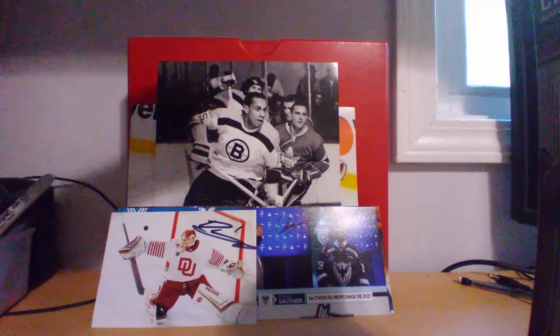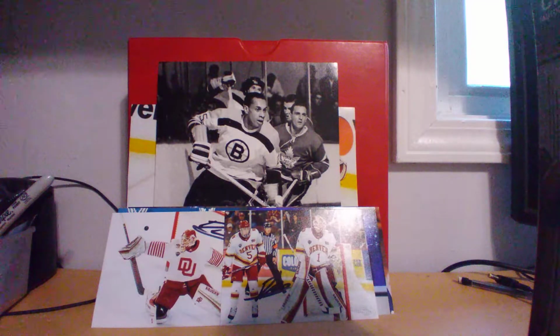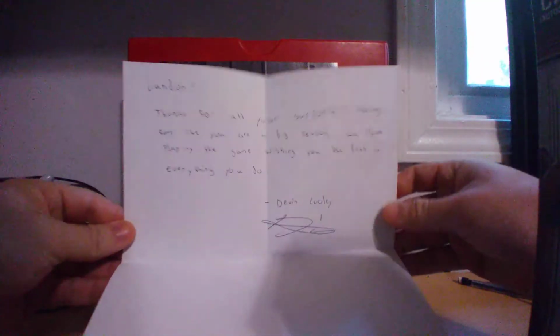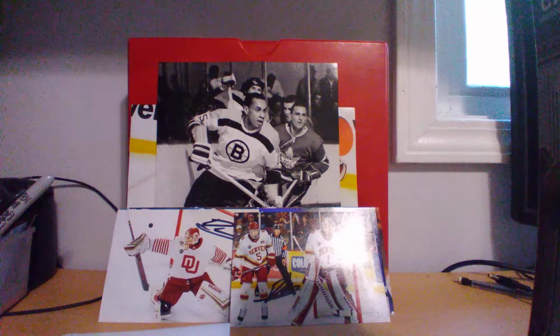So he signed both of the photos that I sent, and then he wrote back a handwritten note and signed that as well. So really cool to have that. Maybe he'll get a chance to play here in the NHL in a season or two or something. But really glad to get another one there.